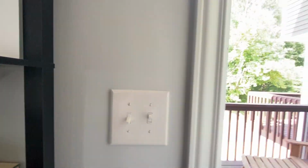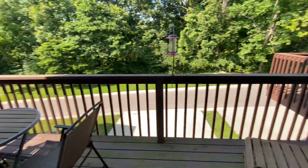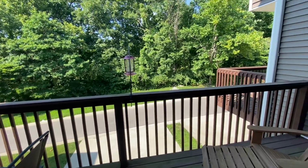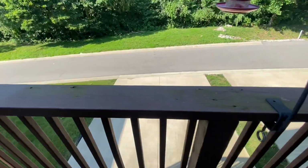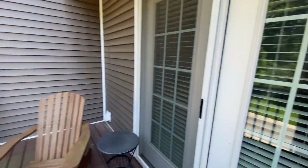I will take you out here real quick and show you the balcony. So they do a nice job with these units of staggering them, so you've got some privacy over here. And again, you can see, close the door behind you, the driveway, and then there's a garage door below that as well.